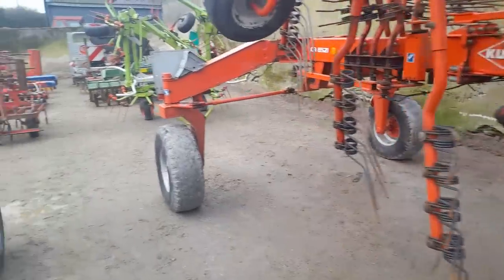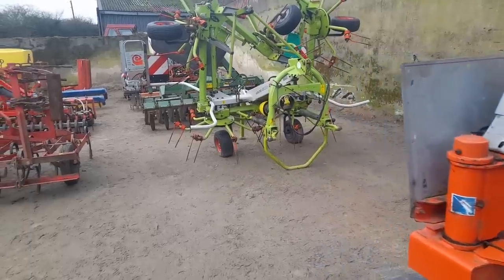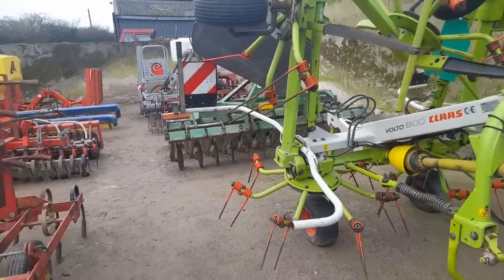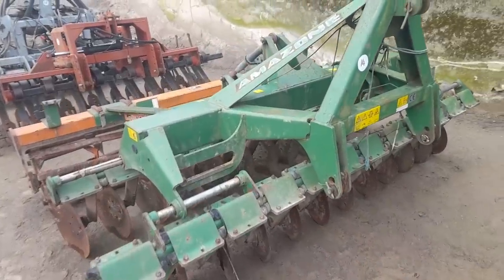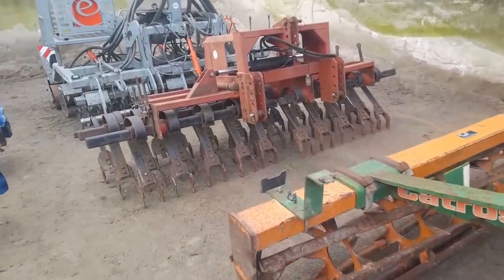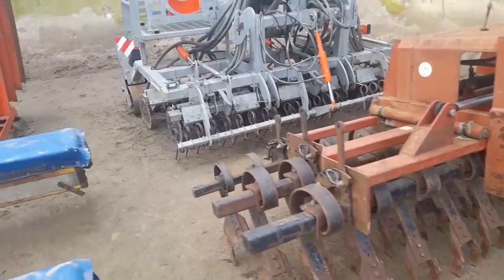A Coon rake. And we have a CLAAS Volta 800 tedder, number 27. We have a set of discs. Number 14, an Amazone set of discs. We have another kind of a cultivator. Number 10.